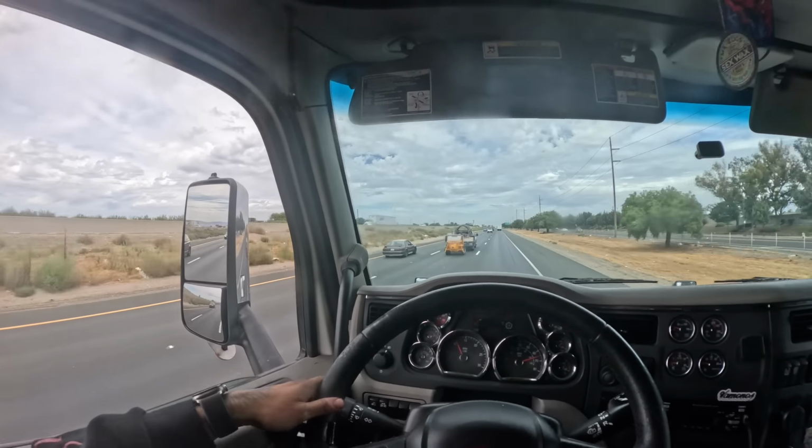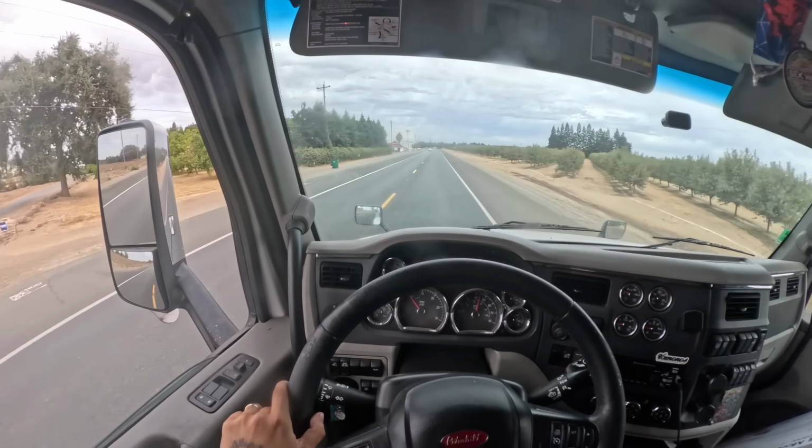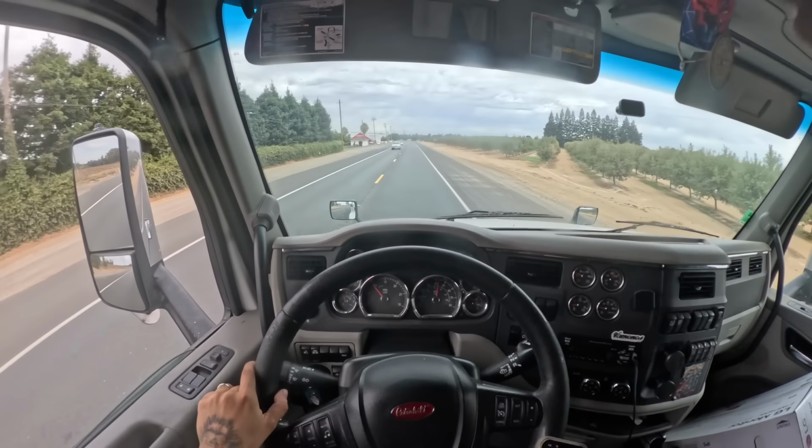Man, this drive feels a lot longer than I'm used to. What the hell? Damn. All right, boys, so we're about 5 minutes away from our pickup. And we're gonna stop at this little gas station real quick, get some snacks, fuel up, see if we can find something healthy, at least. If not, screw it. I'm gonna eat whatever there is, because I'm hungry. All right, looks like we're pulling up to the spot, but what the hell?